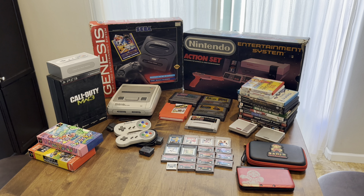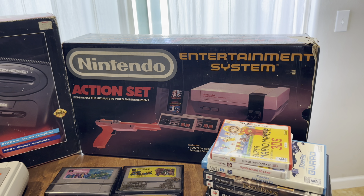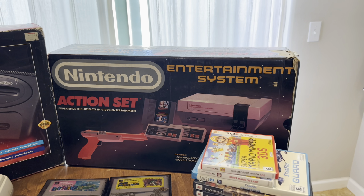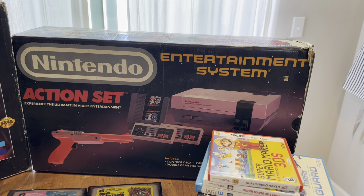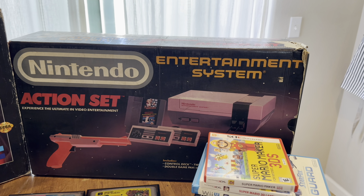I actually never owned my own NES. My cousins all had them, so I would always go play them when I'd go over to their place. So that is pretty cool. I have not opened this to check it yet, so hopefully it's all there, and we'll open that live on camera.